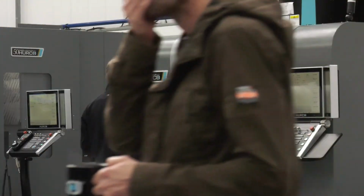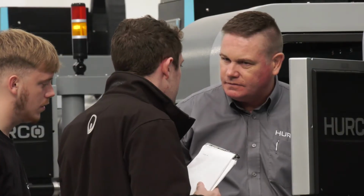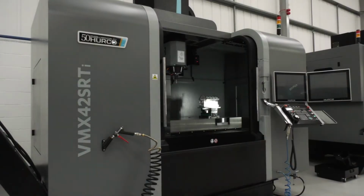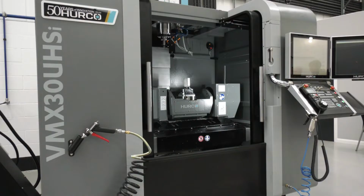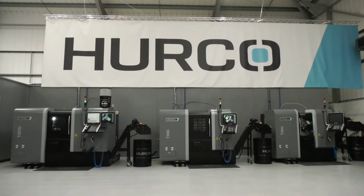Just tell us what some of these machines are, because we obviously can't see all of them behind us. Certainly. We've got the full VM range, so VM5, VM10, VM20. There's a 42T there. And there are also 3 5-axis machines, different configurations, the 42 SRT, the VC500, and a VMX 30 UI as well, and then 3 lathes as well.